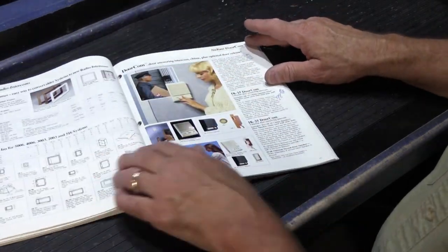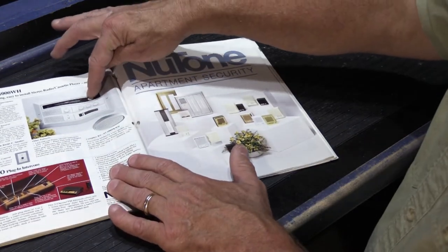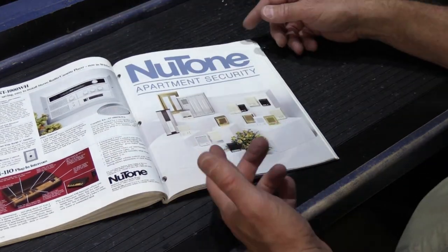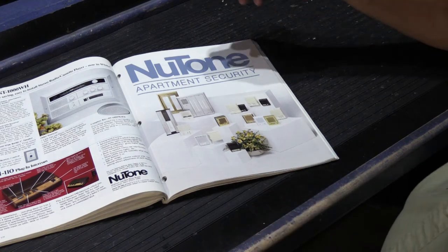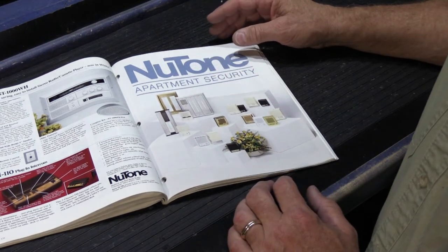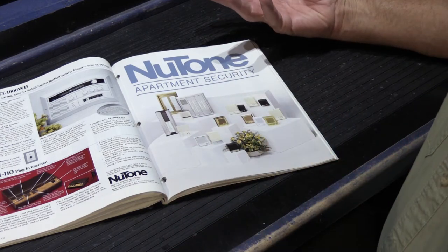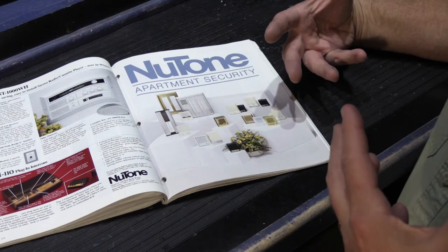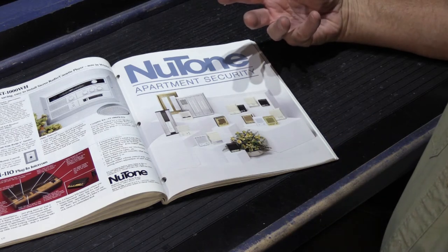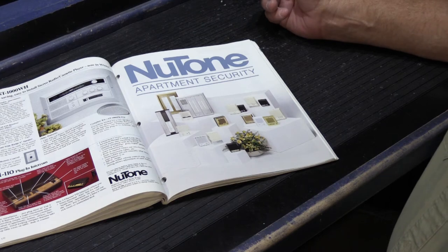Here we have a 516 system, IK15, IK25, the little ST1000 Music Center, and now we're into apartment house security. And believe it or not, we're just a little more than halfway through the catalog. So see how great it would be to be a NuTone distributor. You have all of these things that you can sell, and you have virtually no competition in most of these markets because NuTone is the only company and the leader in all of this kind of stuff.